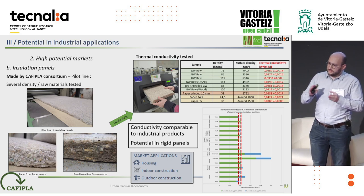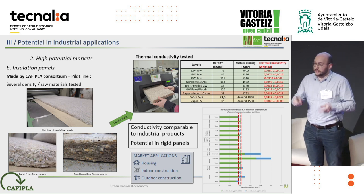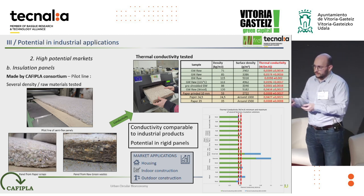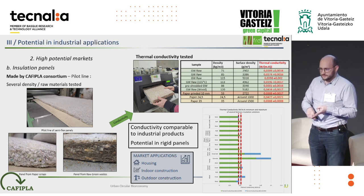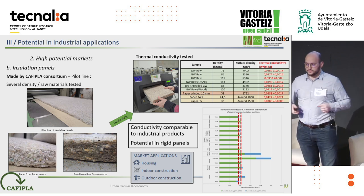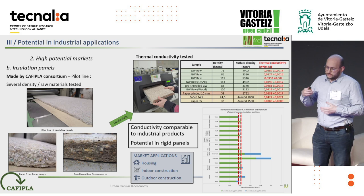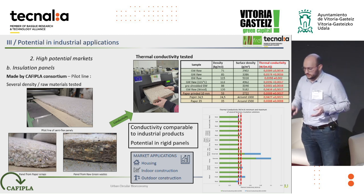And it's on the same scale as currently sellable products, products you can buy, which are made with recycled fibers or bio-based fibers. So there are a lot of opportunities for those heterogeneous wastes, which have good average properties.